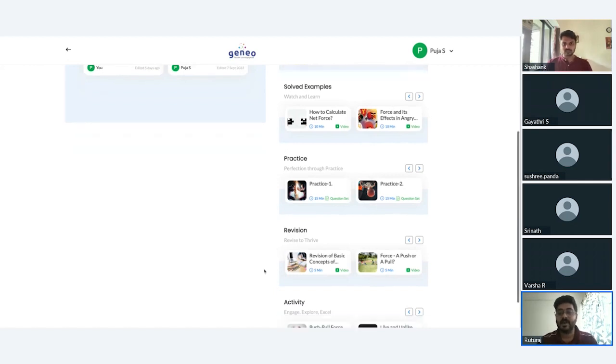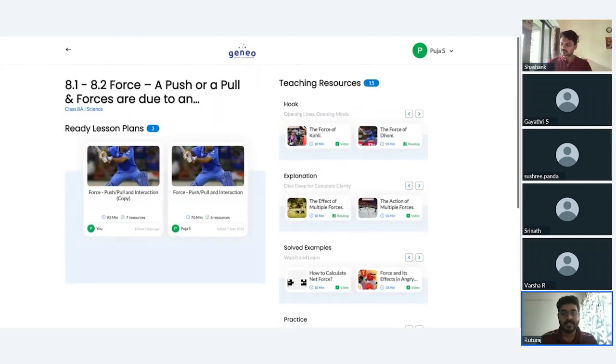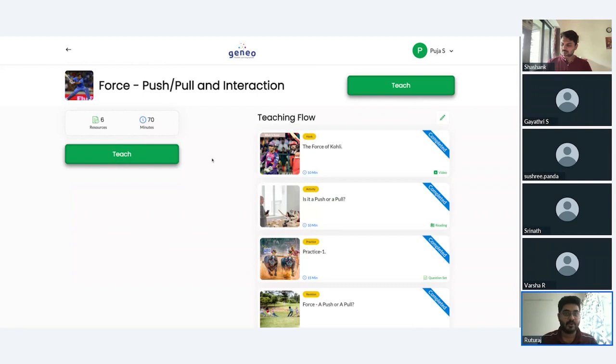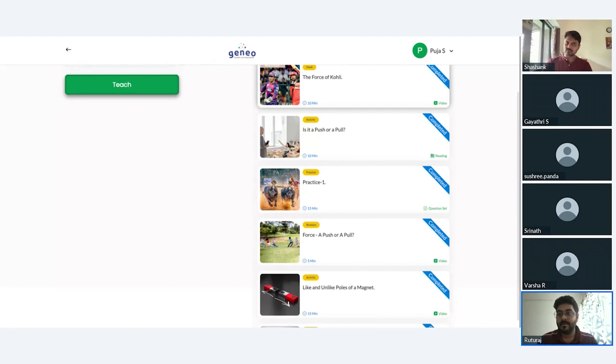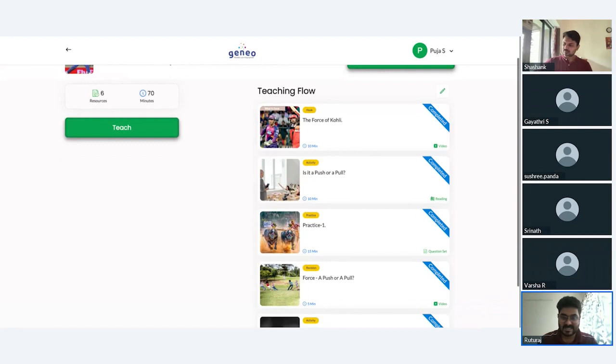Right after practice, you have revision and then activity, which takes learning even further to the application and analysis levels of Bloom's taxonomy, and essentially completes the entire learning loop of that concept. So this is how all our teaching resources are arranged, and you can explore whatever is best for your use case, or you can simply use the ready-to-use lesson plan that we have. You click on this lesson plan, and in one step, you will be able to conduct a world-class classroom experience by using this lesson plan.